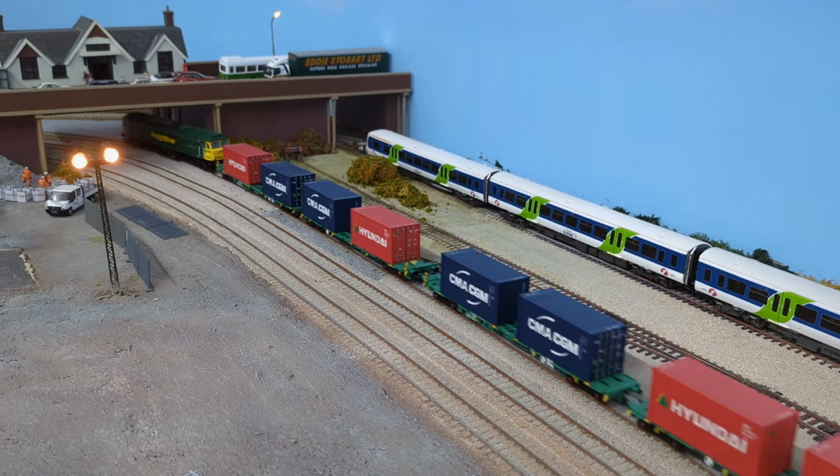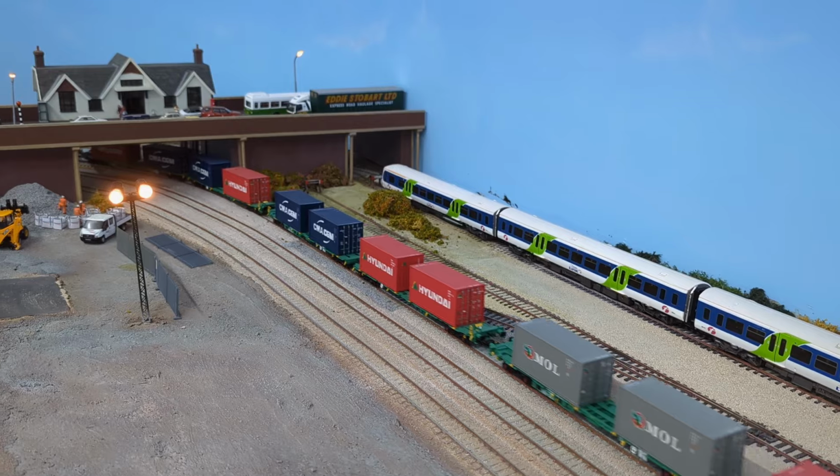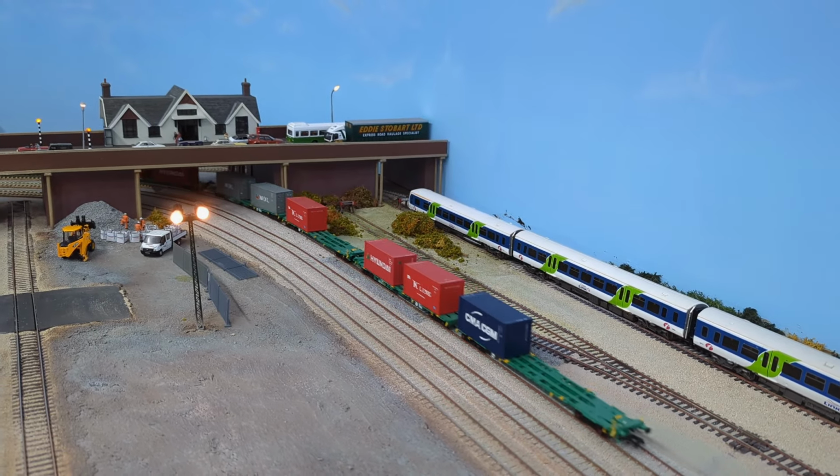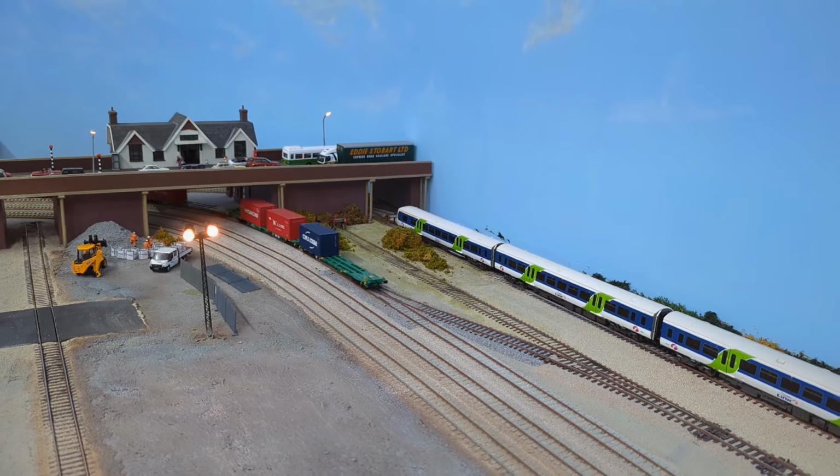The station announcements are taken from an app that I downloaded off the internet, and I think it's called Station Announcements. Station Announcement Generator.